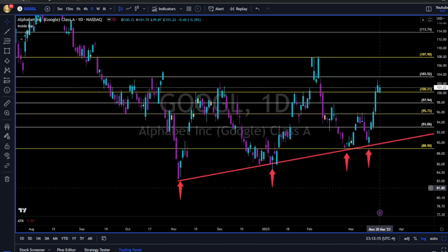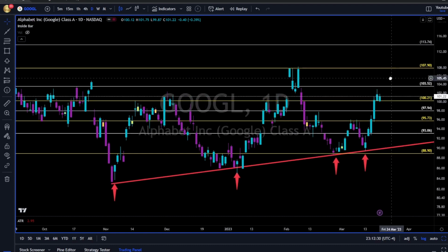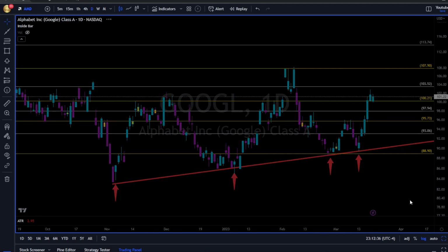Google, continuation to the upside. Now 100 from resistance. Friday and today, support. Let's see continuation. 103, 108. Next major support resistance to the upside. Google, very strong.